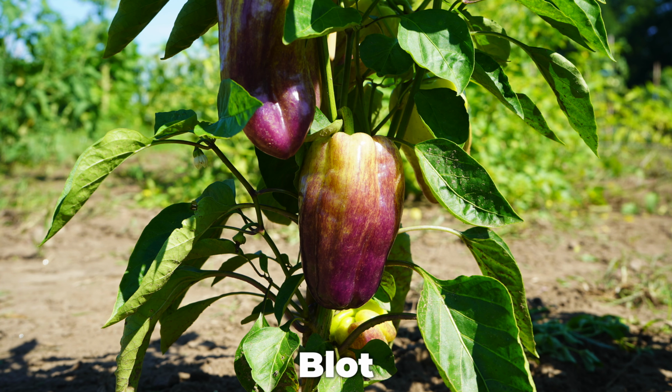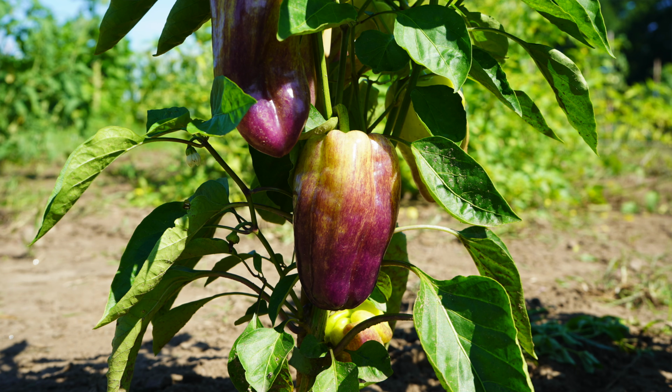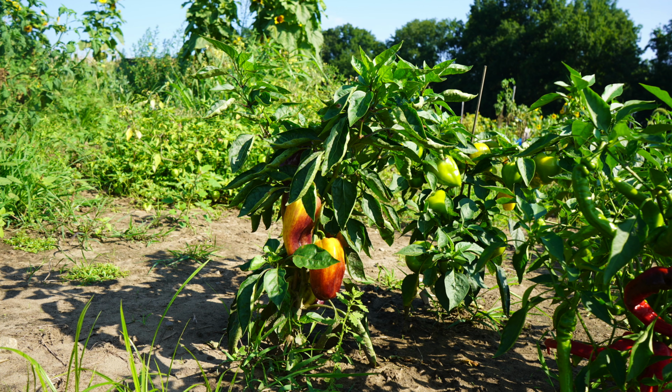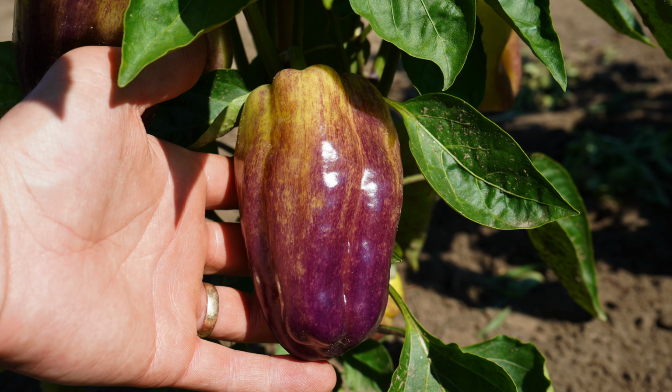And I'm really excited to grow the Blot pepper again. We grew it for the first time last year, and it was one of the only plants that held up well to the pretty much flood conditions that we got in our in-ground bed. It produced tons of these pretty large sweet peppers that are just a gorgeous color. They were nice and thick and crisp and delicious. Just a nice plant. I'm excited to give it its best shot here at home.